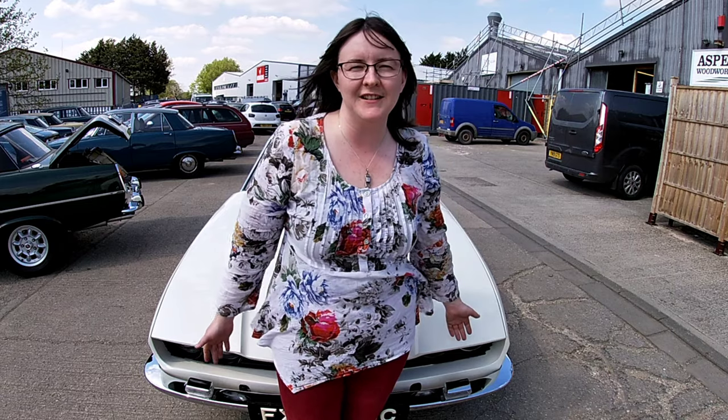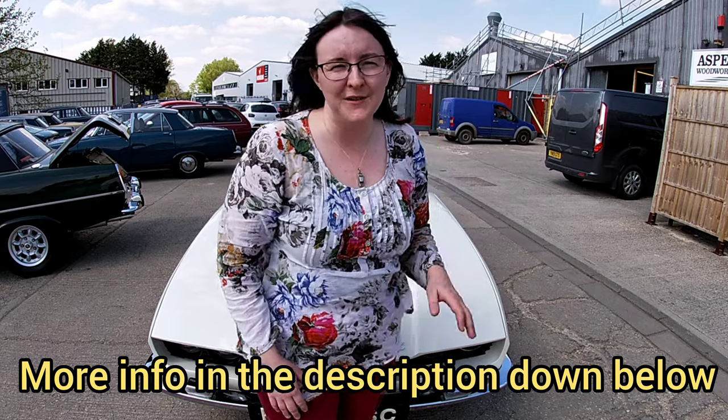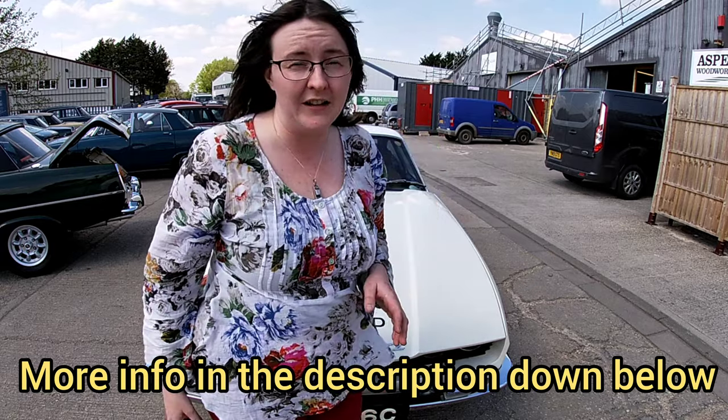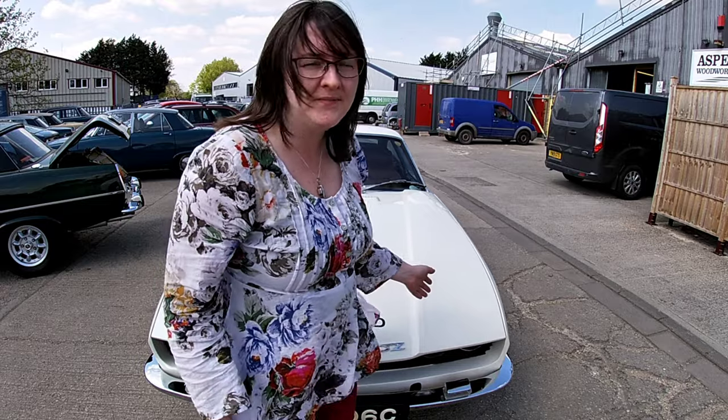Well, I think that's all the exciting things I've got to show you on this car today. If you want to know any more about it, have a little Google. There's not much information about it online. There's not many photos of it, to be honest, because I don't think it gets out much.